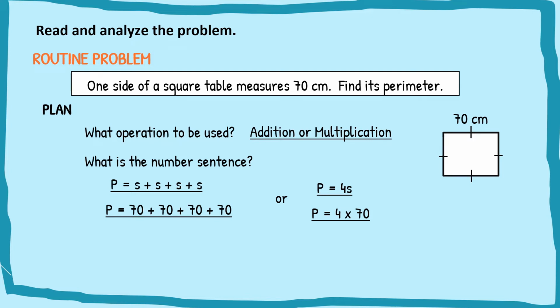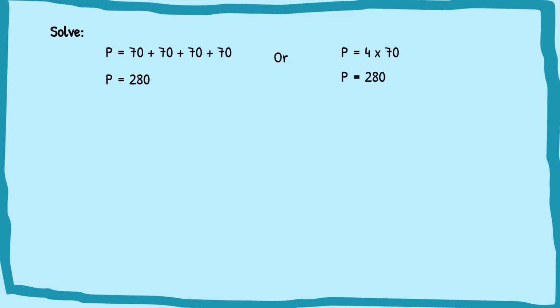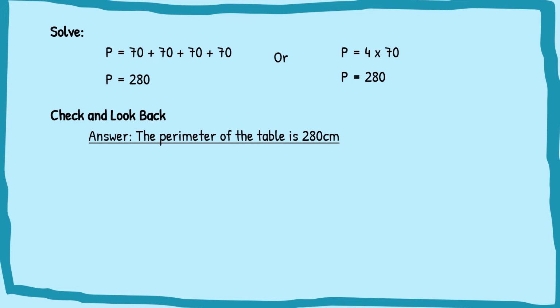Now, we are going to proceed to the third step, which is to solve. By adding 70 plus 70 plus 70 plus 70, that is equal to 280. Or by multiplying 4 by 70, that is equal to 280. Now, how will you know if your answer is correct? Yes, you're right. Using the fourth step, check and look back. The question being asked is the perimeter of a table. Therefore, the perimeter of the table is 280 centimeters. Is that clear to everyone?